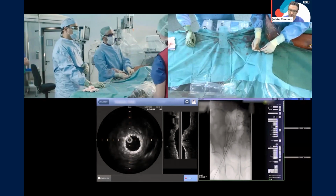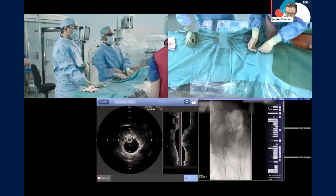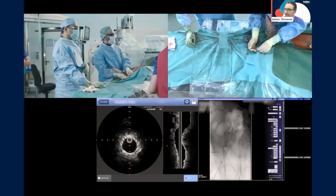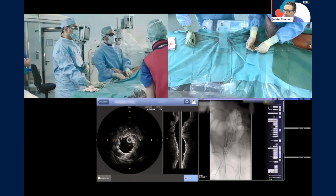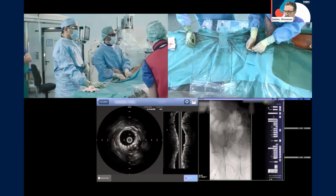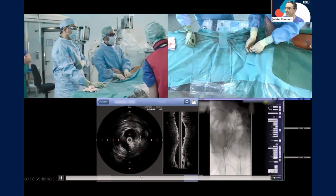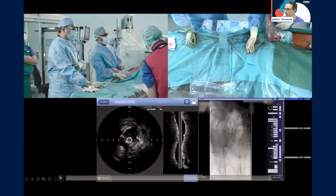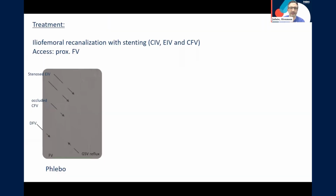So the IVUS shows a perfect geometry and position of both stents. You see how nice the stent geometry is. The occlusion is treated. We have a good inflow. Now the IVUS arrives at the distal landing zone. Just have a look, and there is the deep femoral vein. So perfect distal landing zone, good proximal landing zone. And hopefully, the patient is doing well here before the starting angiogram.